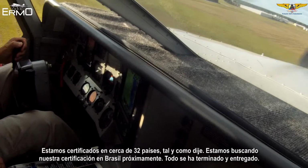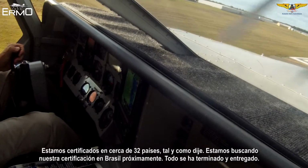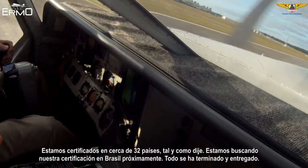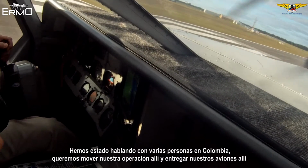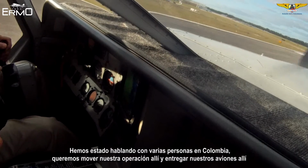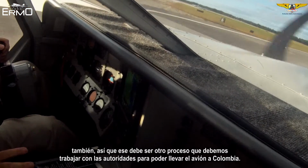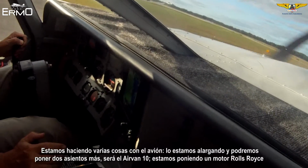Certified right now in about 32 countries, as I said. We're looking to get our certification in Brazil within the next few days, actually. Everything has been done, everything has been submitted. We're speaking with a number of people in Colombia. We want to move the operation there and have airplanes delivered there as well. So that'll begin another process where we work with your authorities to allow the aircraft to come into Colombia.